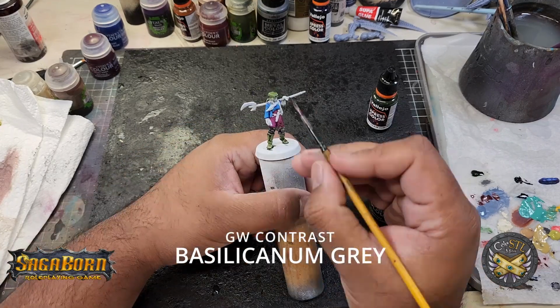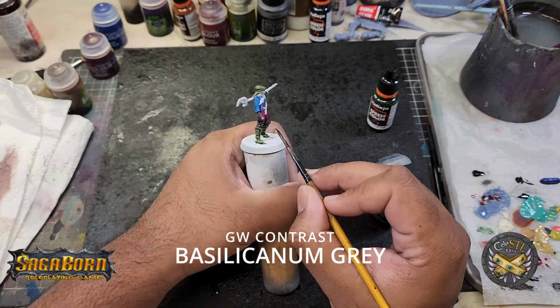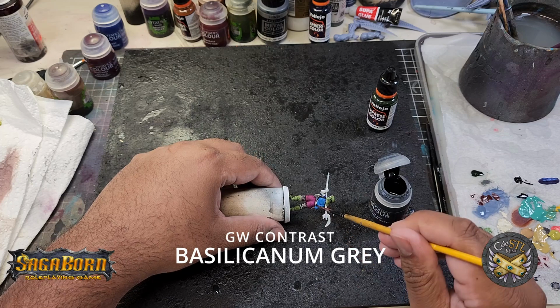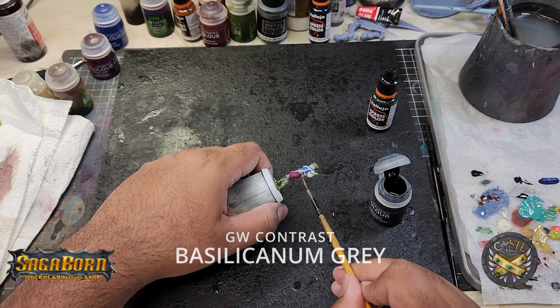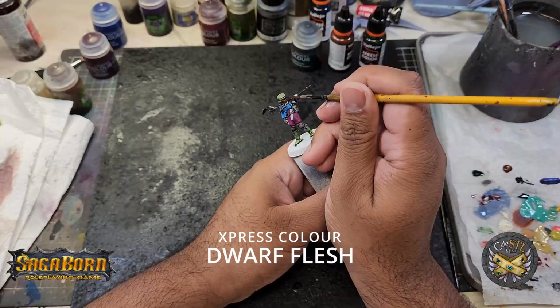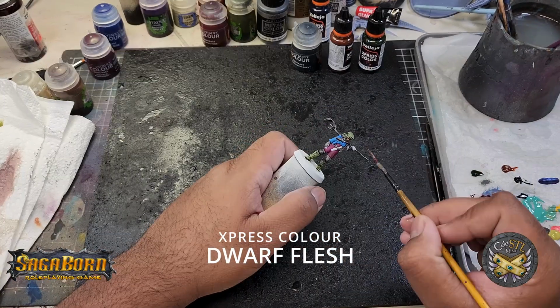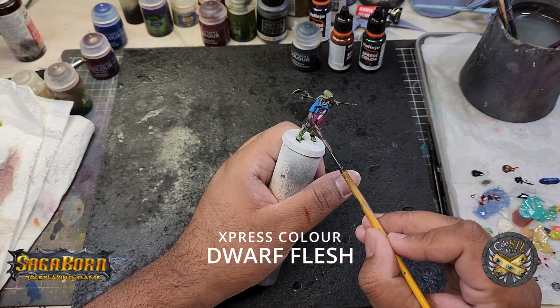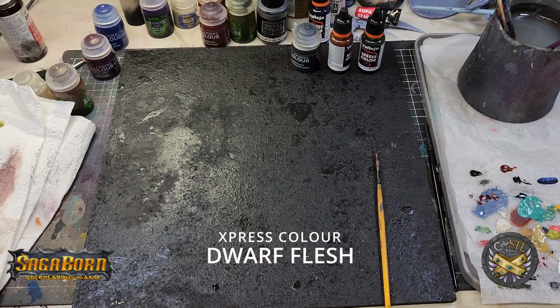But what truly sets Saga apart is the Saga Point mechanic. This ingenious addition empowers players to earn bonuses for engaging in fun and creative actions, allowing them to shape the narrative and guide their own heroic story. It's a game changer that keeps every game session fresh and exciting and filled with memorable moments.